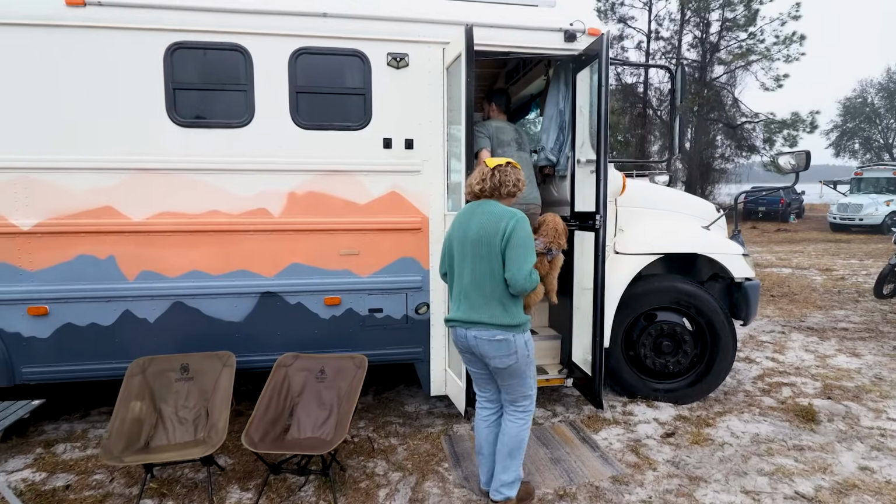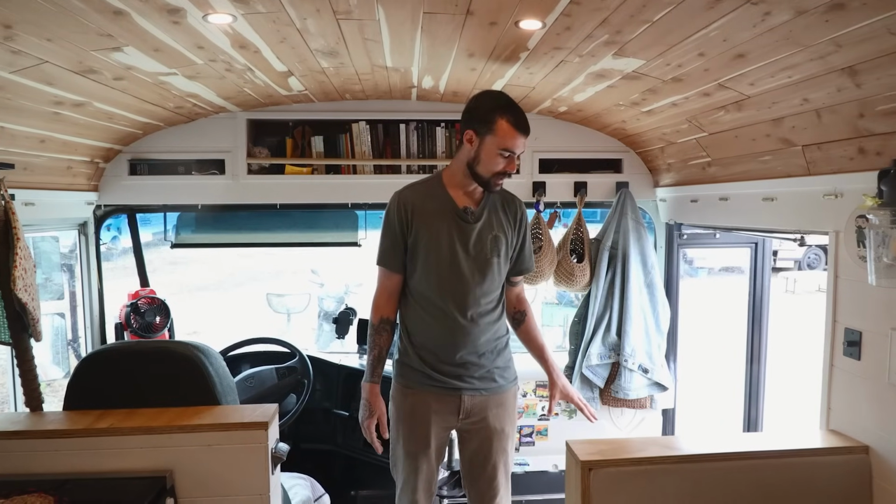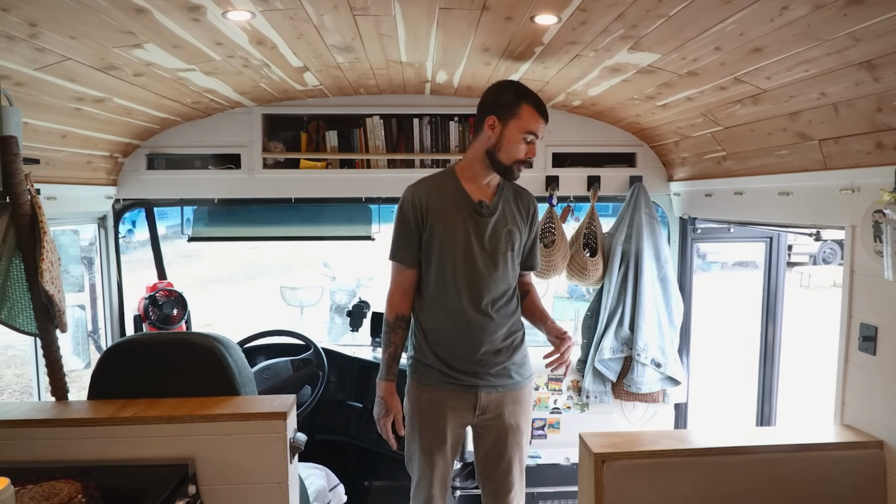So when you first walk into the bus, we redid our front steps and we ended up putting some grip pads down, not just for us when we're walking, but mostly for our 2 dogs so they can get up and down because the steps are a little bit steep.